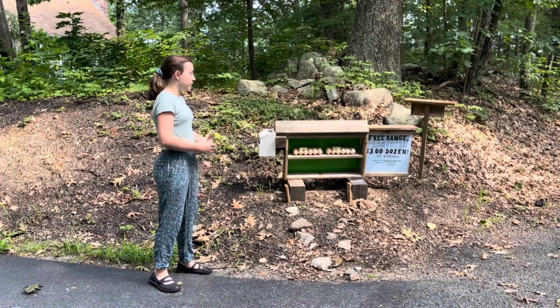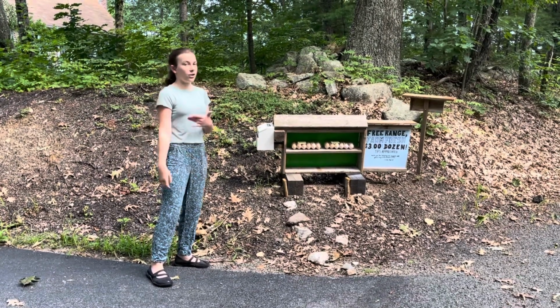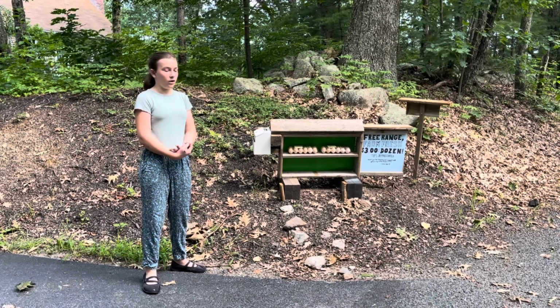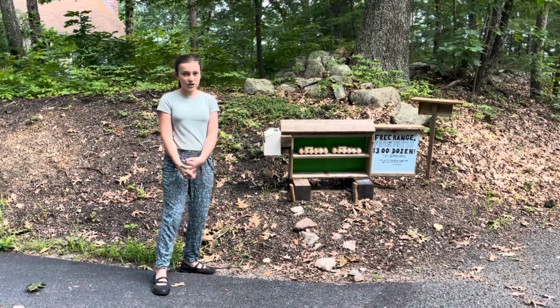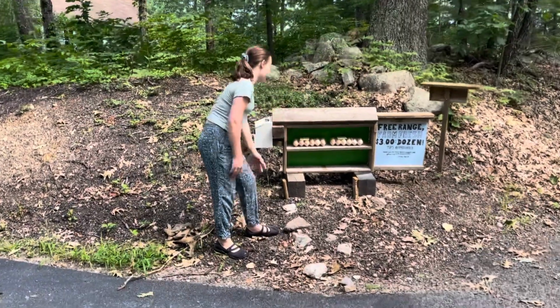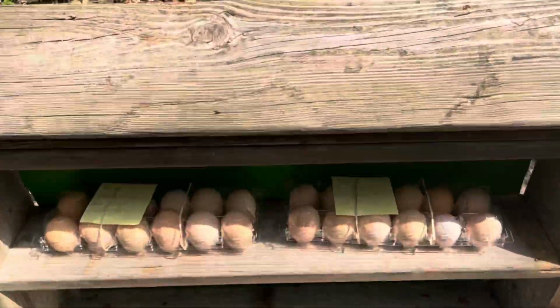But even with the sign, we have been getting some people just taking one or two dozen without leaving any money or leaving a very unfair amount of money. Like, we've had some people leave only a dollar for 2 dozen. My mom put some sticky notes on them that just say $3, thank you for your integrity, hoping that'll help.